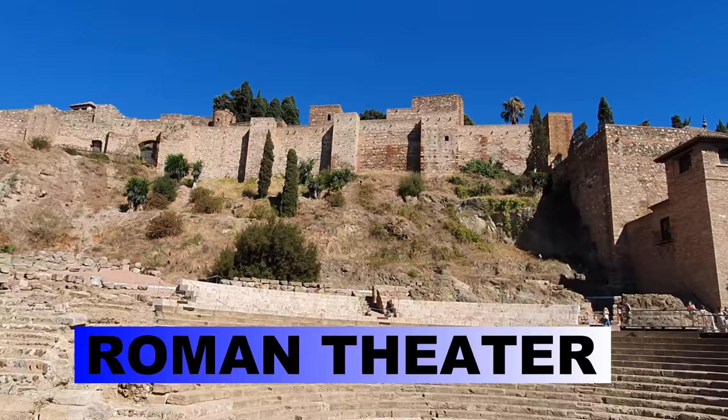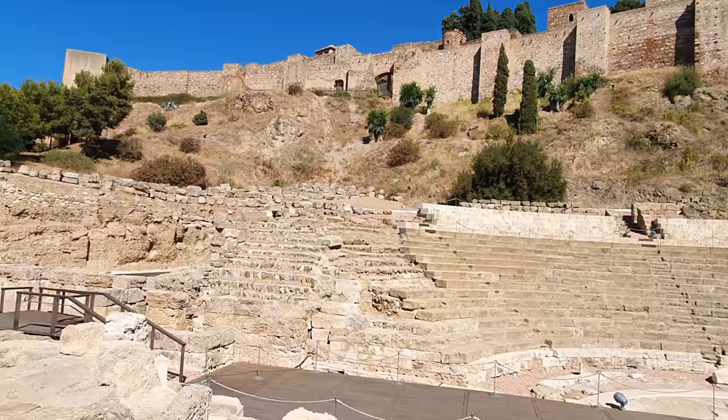The oldest monument in Malaga City, the ruins of the Roman amphitheater, are pretty difficult to miss.